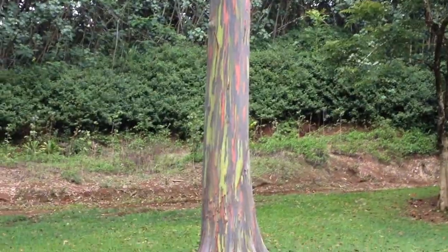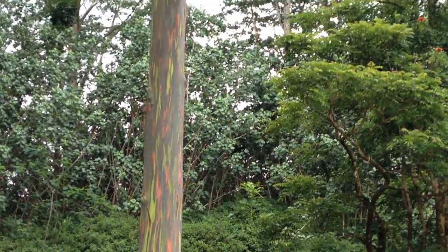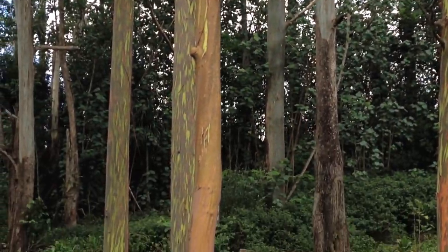We just stopped for a bit because we saw these trees. They're called rainbow eucalyptus. Here's a better example of what one of these looks like. Very colorful. Check that out. Green, orange. There's more of them over here.